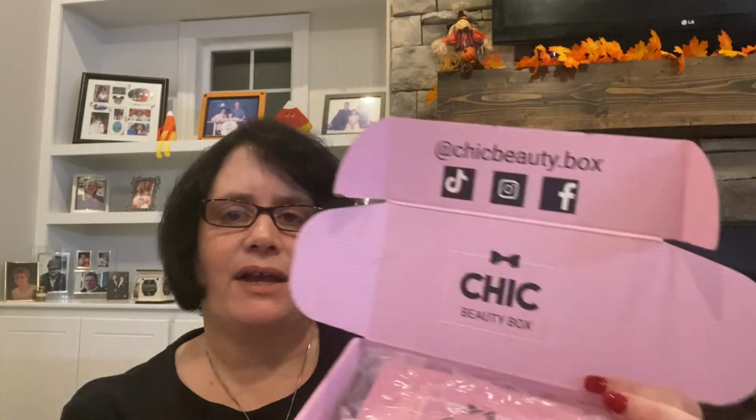And yeah, so I thought it was really good to try, especially because it's all makeup products, and it's not supposed to have skincare, at least that's what they say. And I like how it has hashtag chic babe, and it looks like they have TikTok and Instagram and Facebook.